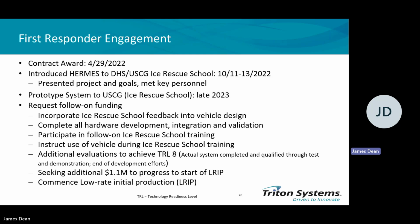At the moment, we're requesting a phase 2 enhancement for this particular effort. The goal at the end of this phase 2 is to have the technology developed up to a TRL of 8. So we want to make sure that this prototype goes through the proper qualification and is tested in the relevant environment and weather conditions, and we're able to set it up for success at a low rate initial production.